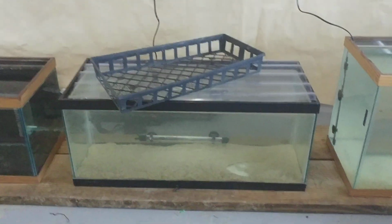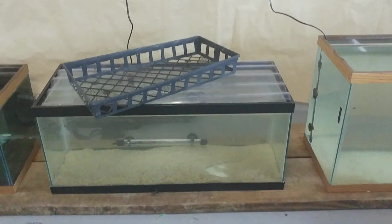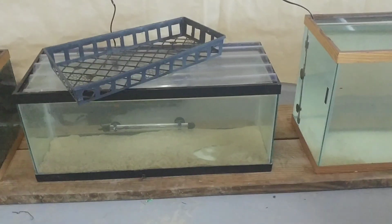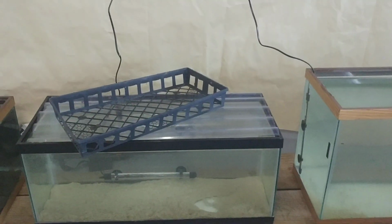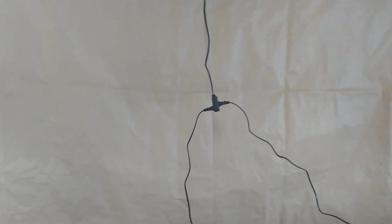I know. I said I was going to go with all wooden stands, all wooden racks, and I'll get around to it, but this is what I've got right now. And then you see the 2 wires coming up from the heaters to an extension cord that's hanging and going through the curtain over to a power strip over there, and a mess up here and back around. Yeah, that's my electrical. I'll get to it.